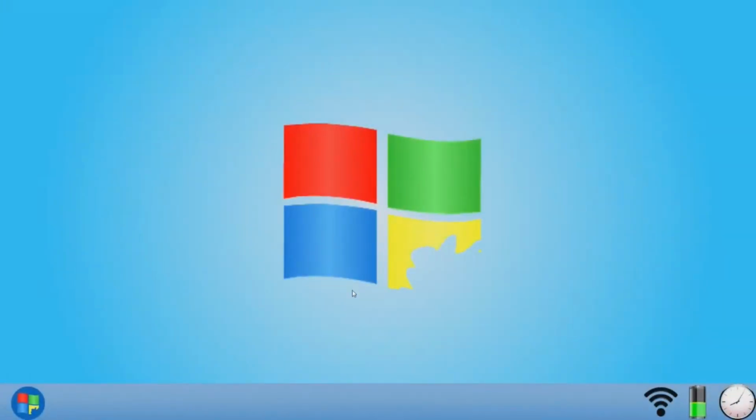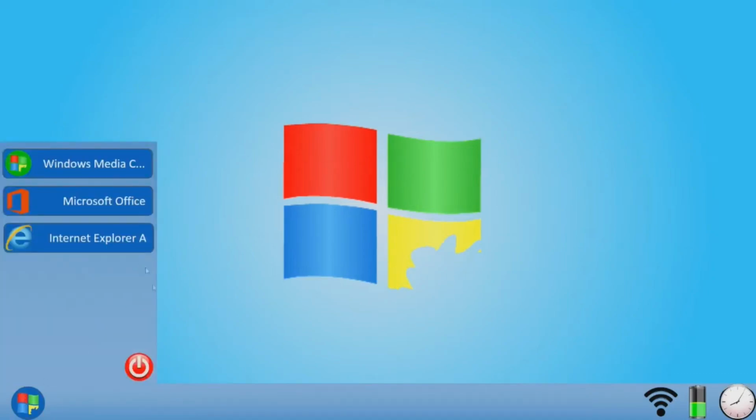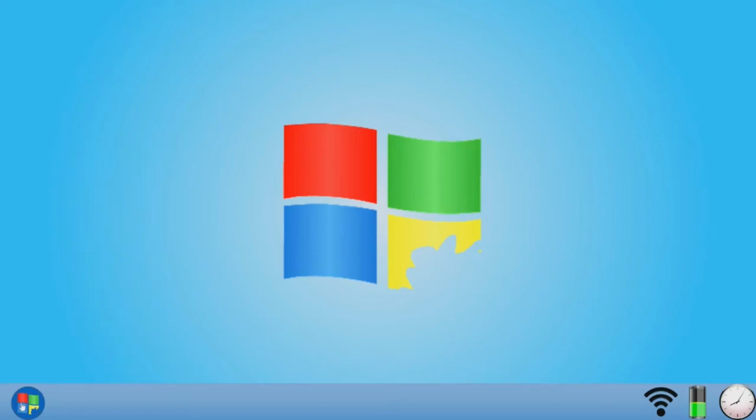Oh yeah, and I forgot to mention, there's also a new startup animation that we added. We're working on adding more shutdown options, like restart and sleep. But for now, we just have that. So yeah. So that was Windows Poop Edition 1.1, beta 1.1.